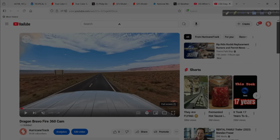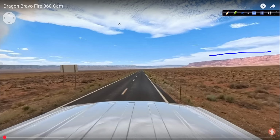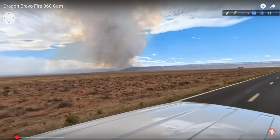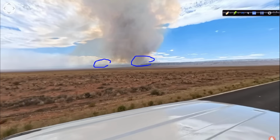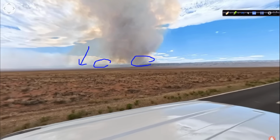This is absolutely amazing. So this is the Vermilion Cliffs sitting over here. This is 89A, and again, let's put this into motion and the power of 360 video. Look at that. That's the Dragon Bravo. It's actually huge. There's a plume and a column here, and then there's another one over here, and then the north rim of the Grand Canyon will be way over there.